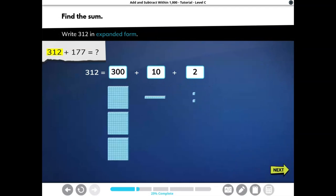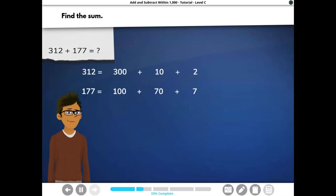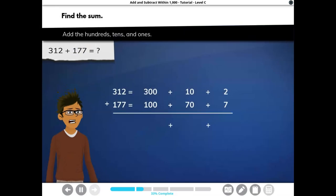You got it! Now, write 177 in expanded form. You got it! Now we have both numbers in expanded form. Add the hundreds, tens, and ones.